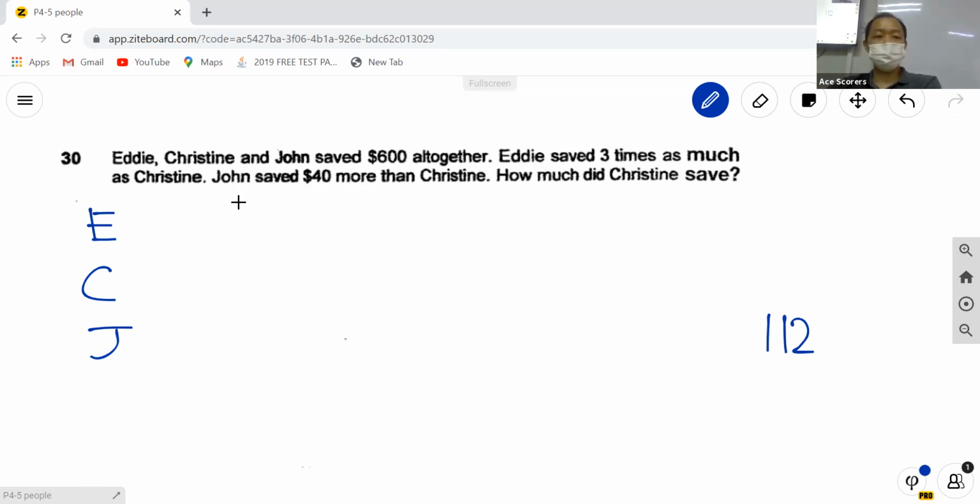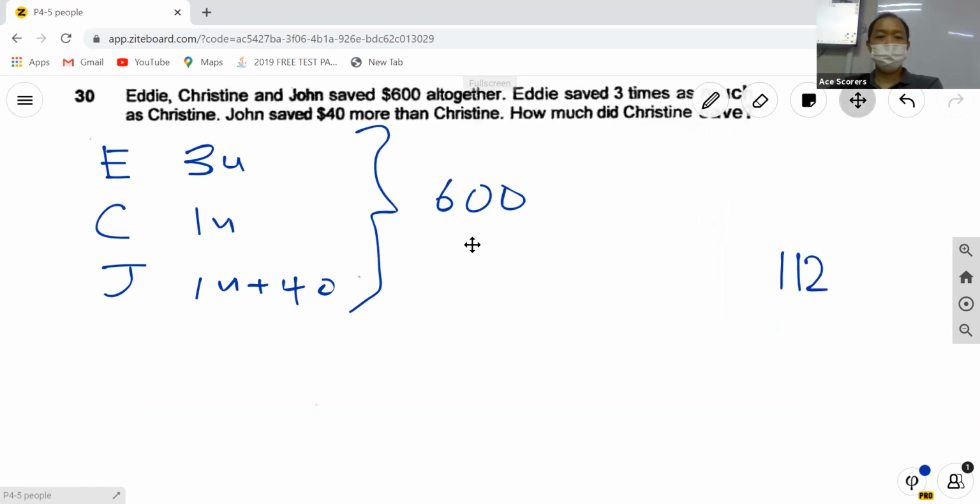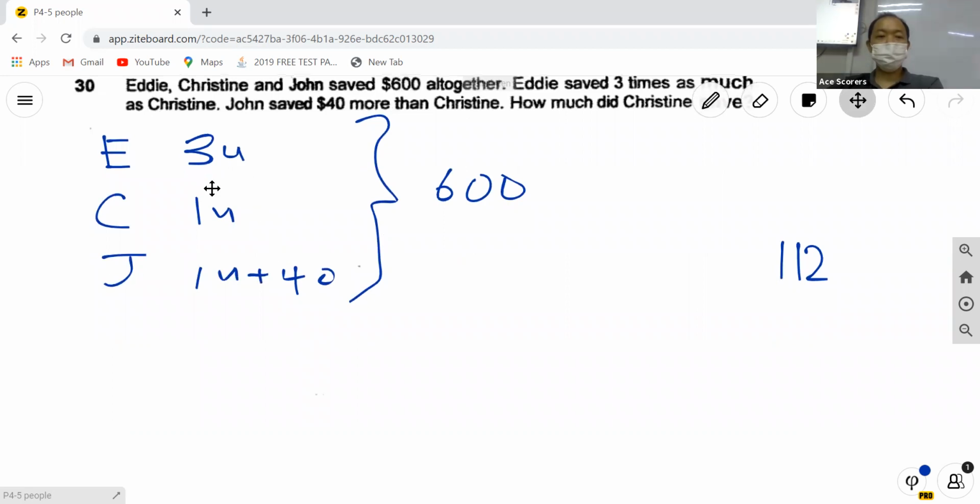Eddie saved 3 times as much as Christine. So Eddie is like 3 units, Christine is like 1 unit. Then John saved $40 more than Christine, so this is 1 unit plus 40. And the entire value is 600. So if we want to find the units, we take 600 minus 40. Equals 560. Yeah, so 560.